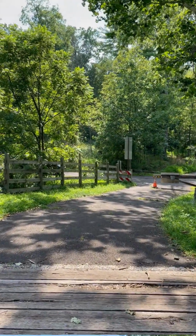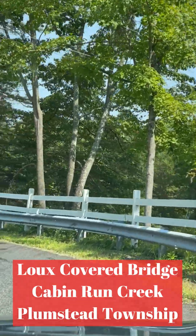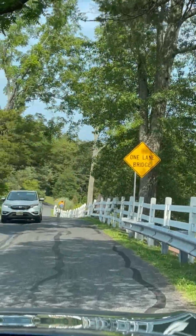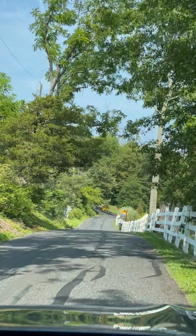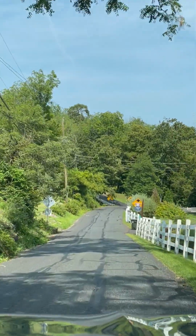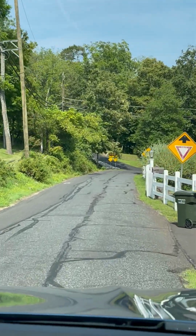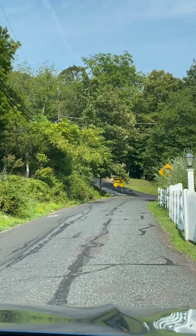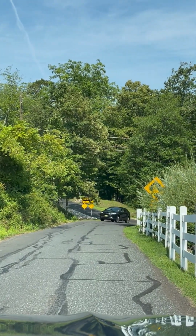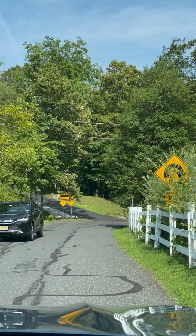Located on Wismer Road between Stump Road and Dark Hollow Road near Hinkletown in Plumstead Township, the Lower Covered Bridge is one of 2 covered bridges crossing Cabin Run Creek. Because Cabin Run Creek was so dangerous to cross, the local residents petitioned for a bridge in 1872. Constructed in 1874 by David Sutton using the town truss design, it has 1 span and is built of hemlock.